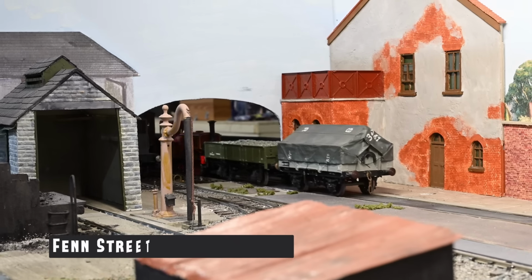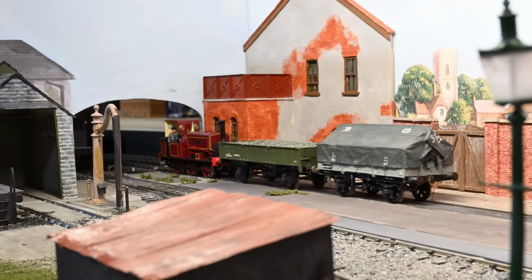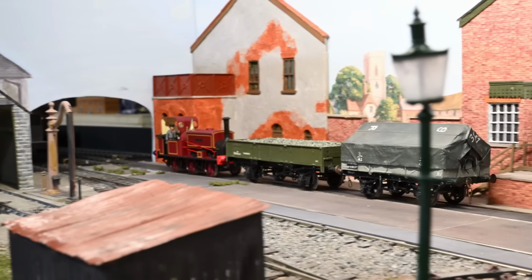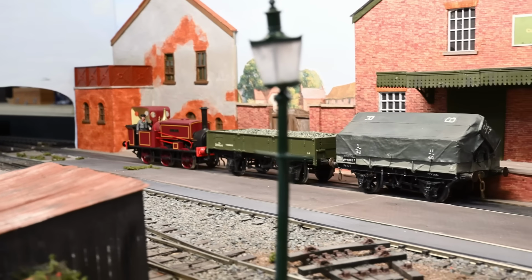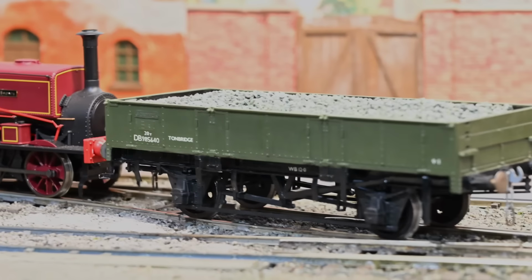With the models getting bigger again, this is Fen Street Yard in O gauge, a layout that was built to show that you don't need masses of room to have an absorbing layout in this scale. Very much like my own skull, only this is significantly more impressive.